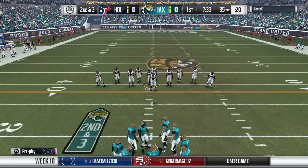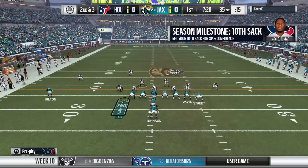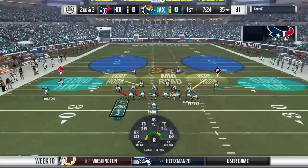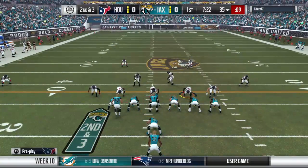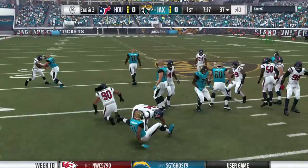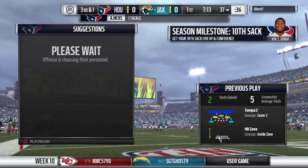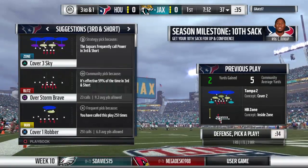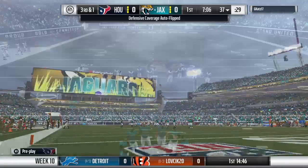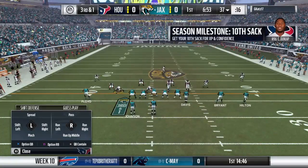Offense staying ahead of the chains here, 2nd and 3. Again, it's Johnson. So he got free of one tackle, but couldn't do a whole lot else. Just a couple on the pickup there, and now it's 3rd down. Then here's a look at the starting offense. Just play number 3 here on the opening drive, and it's an early 3rd and 1.